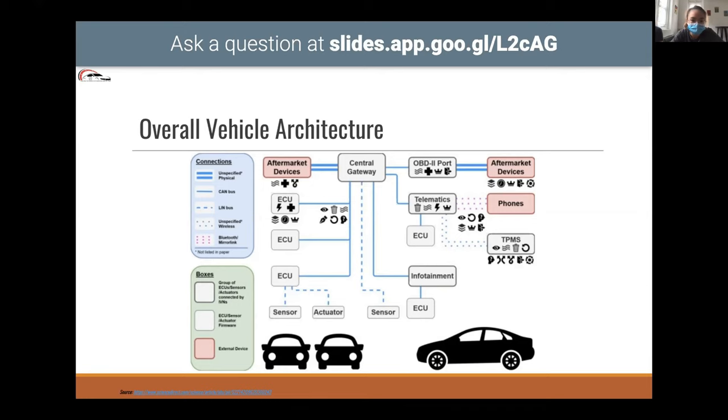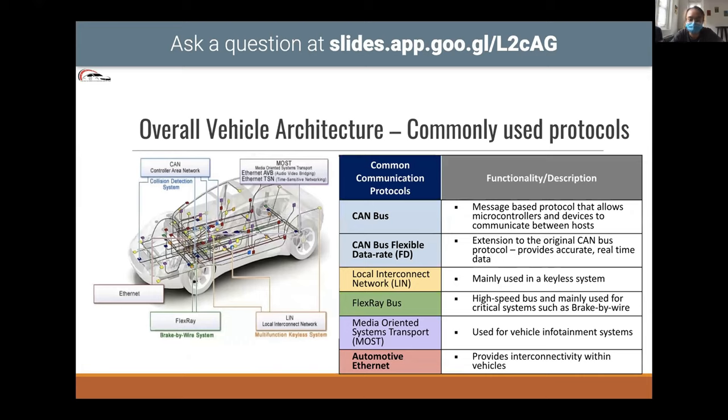So moving on, inside the car there are multiple protocols. But these five here are the most commonly used protocols. Today we're going to go through CANbus, which is a message-based protocol that you can think of as the main way that the car communicates between the different sensors. Then the rest is CAN FD, which is the extension of the original CANbus. It allows you to include extra data inside the message sent. Then there's Local Interconnect Network, LIN. It's mainly used in the keyless system. Then there's FlexRay bus, MOST, and Automotive Ethernet. Automotive Ethernet provides interconnectivity within vehicles.